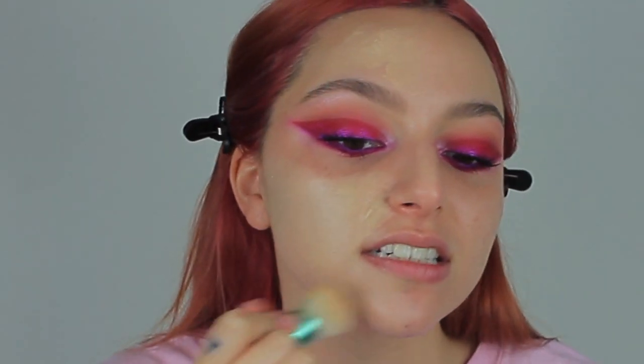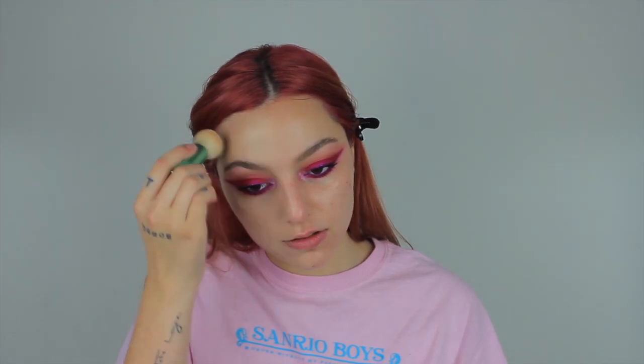And it also leaves like this sheen. Not sure if this is my color. I think it might be a little light. I don't know if it's showing on camera so much, but this is definitely a little bit light for me. So blending this out on my skin, it's just very dewy. Very dewy. This brush isn't really leaving any streaks though, so that's good.